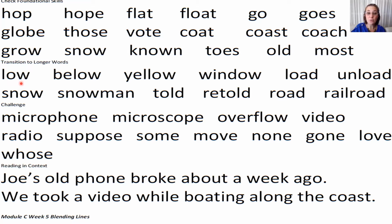Low, below. All right, do it with me. Here we go. Low. Below. Yellow. Window. Great job. Let's blend this word. Load. Use it to help you. Unload. Good job. Next row.